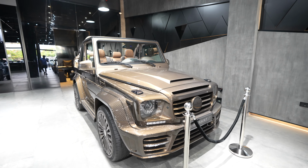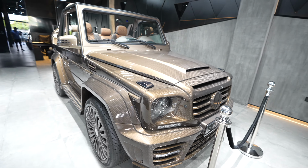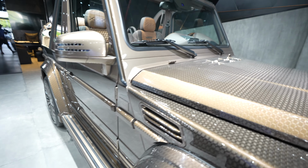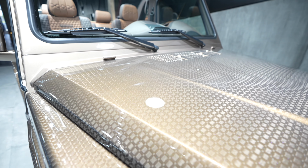What we have here is a Mercedes-Benz G-Wagon Speranza edition. This is one of one in the entire world. The whole body is carbon fiber. Everything was redone with this pretty crazy looking carbon fiber weave, as you can see. Very interesting looking. Has such a just appealing feel. It feels so good.